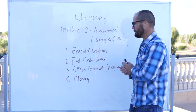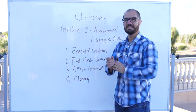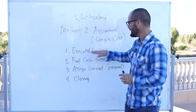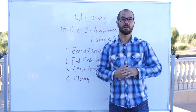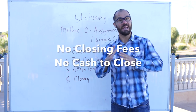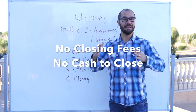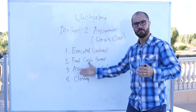Now, this is perhaps the best method for wholesaling real estate because it's a single closing. Now, what does that mean, single closing? It means that you're gonna go to one closing, you're gonna get a check for your wholesale fee, and you're not gonna pay any fees, and you're not gonna bring any money to the table, which is why it's the best method. So let's walk through the 4 steps here.